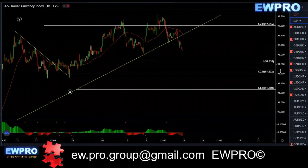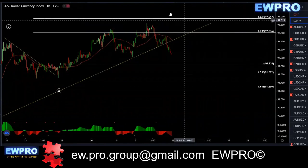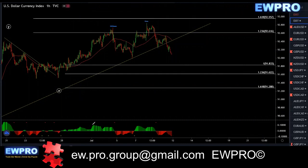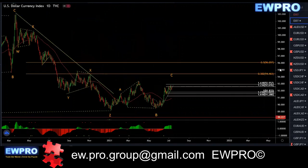So on the H1, you had a nice setup after that bearish divergence on the H4. Even on the H1, you had that bearish divergence. Got a nice bearish flag here. If you're in that, hold it, because more than likely, well, we're not sure at this stage, but we know that this wave C on the daily can end at any time. So if you get that short, we'll be targeting the low again.